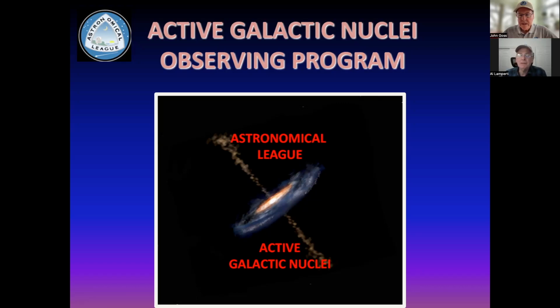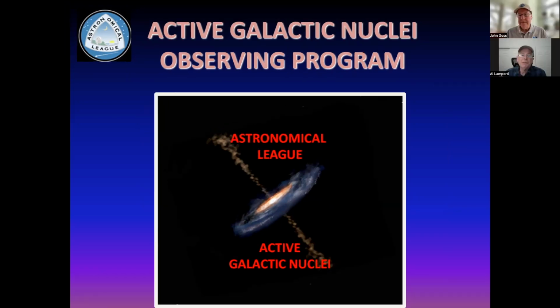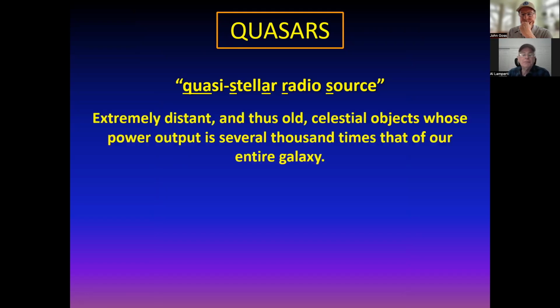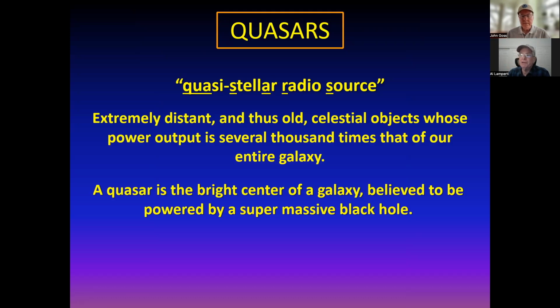Back in the mid 2000s, I had an idea of making an observing program dealing with the active galactic nuclei. So let me just first describe what active galactic nuclei are. The first type of active galactic nuclei are quasars, which is a shortened version of quasi-stellar radio source. And these are very far away, very old objects, and very powerful in emitting light and other types of radiation that are much brighter even than our own galaxy. And it's thought that the quasar is the bright center of a galaxy and powered by a very huge black hole.